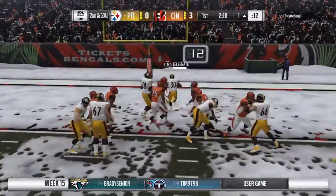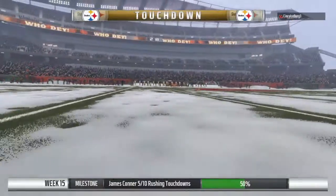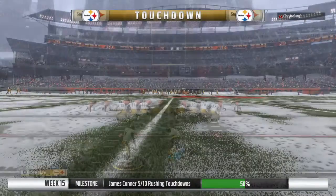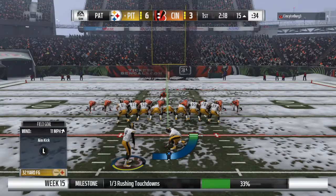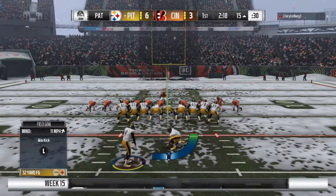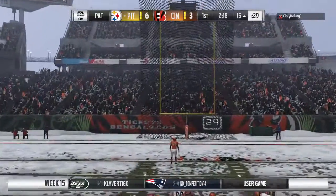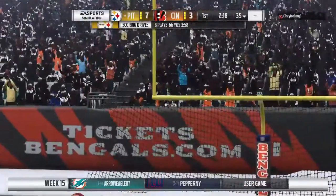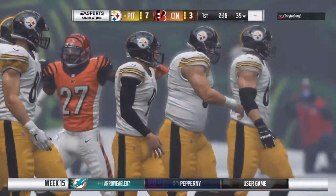They'll try to run it. This is Conner. And he's into the end zone. Touchdown, Steelers. A great effort there. His 5th touchdown now on the year. And the Steelers have taken a first-quarter lead. The point after, no gimme in the snow, but it's up and good. And that makes it a 7-3 lead.